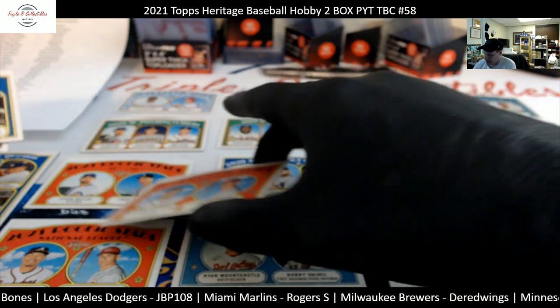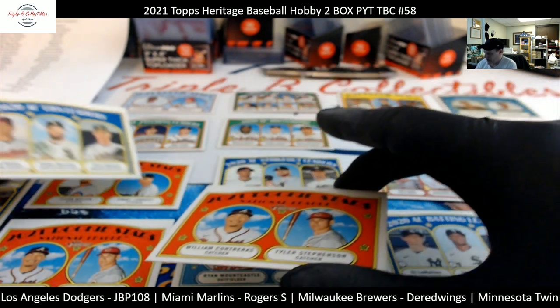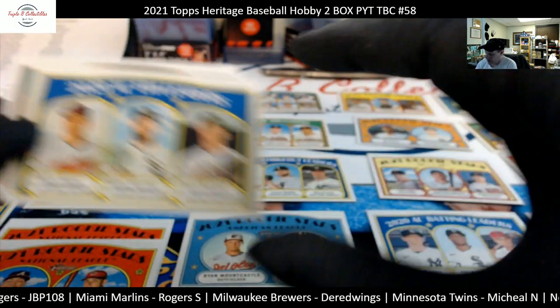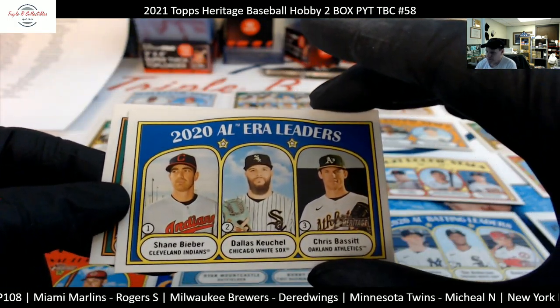So this is like playing musical chairs or something, man. This one here is like off the wall. It's like, where's Waldo? White Sox. Oh, that goes in the White Sox box. Damn it.